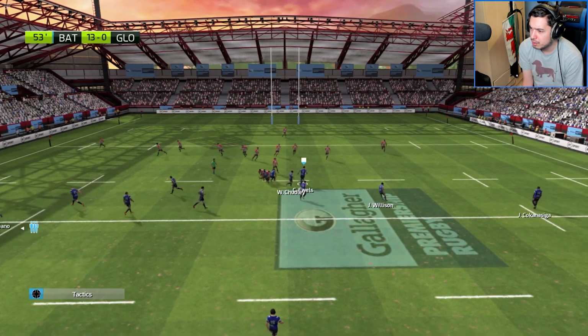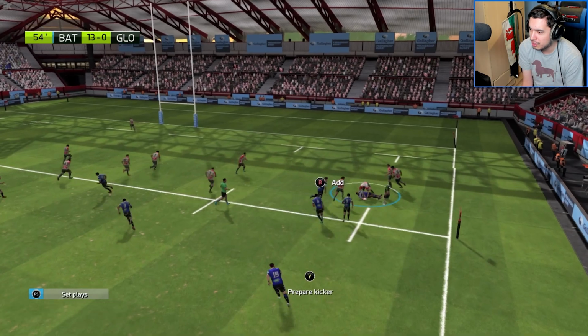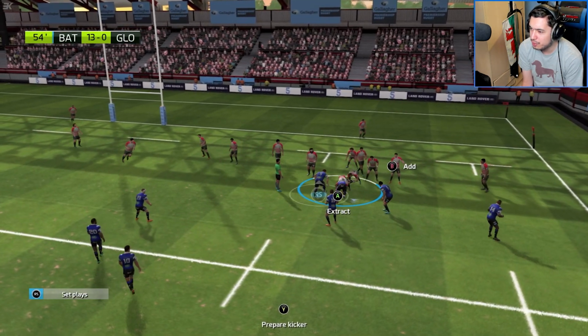Chudley passes the ball. And there we go, Willison manages to keep the ball alive despite the tackle. Oh, not quite. Fortunately, Joe was there to make the tackle. The scrum half can launch the next attack. Absolutely critical intervention by the defender.